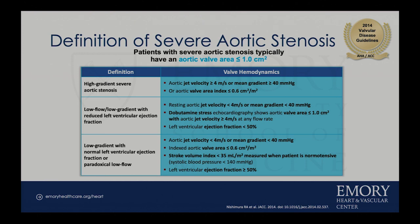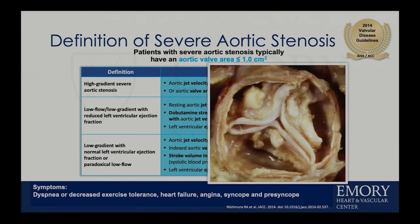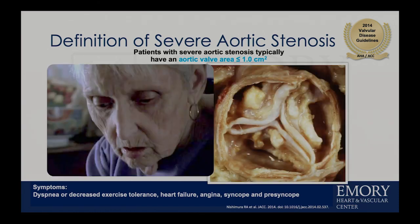We then have these other entities with paradoxical low flow, low gradient, or just low flow, low gradient, where the ejection fraction is less than 50%, where the ventricle can no longer generate those velocities or gradients. However, the valve area meets criteria, and with a dobutamine challenge, oftentimes we are able to reproduce true aortic stenosis. So we see that these patients are going to present with dyspnea, decreased exercise tolerance, heart failure, angina, syncope, or pre-syncope.